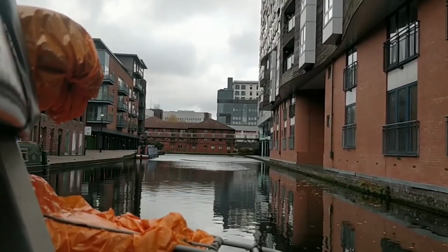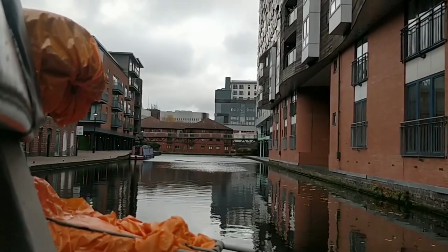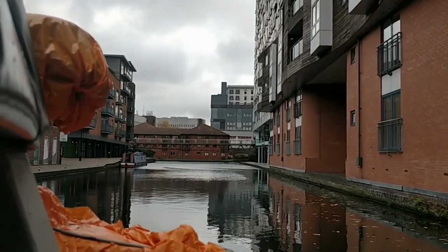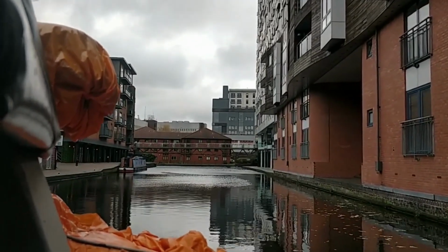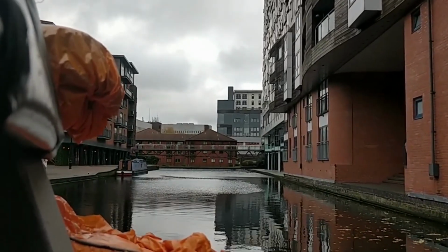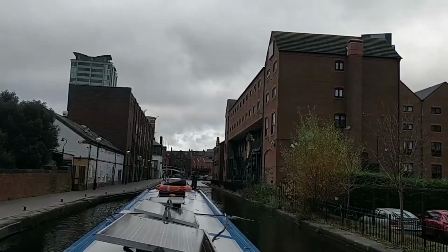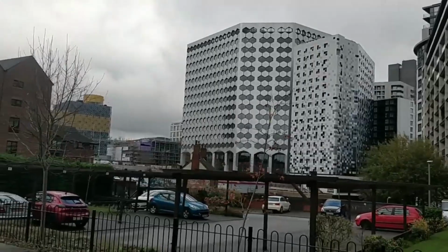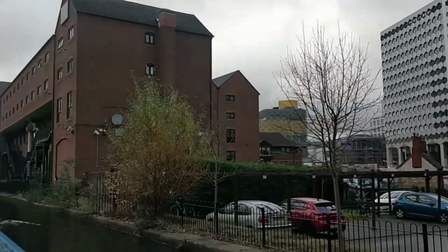This is where we left it last week, going into Birmingham, and Birmingham's got the most canals in the whole country, I believe. We're going to turn left at the end here, and I was amazed at how beautiful this place was. Beautiful, man. Look at these. Centre of Birmingham is really posh.